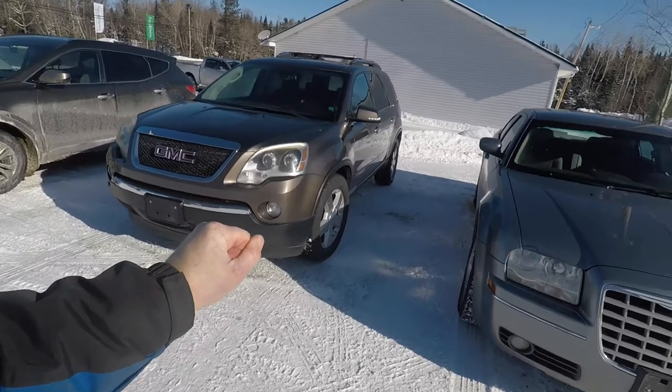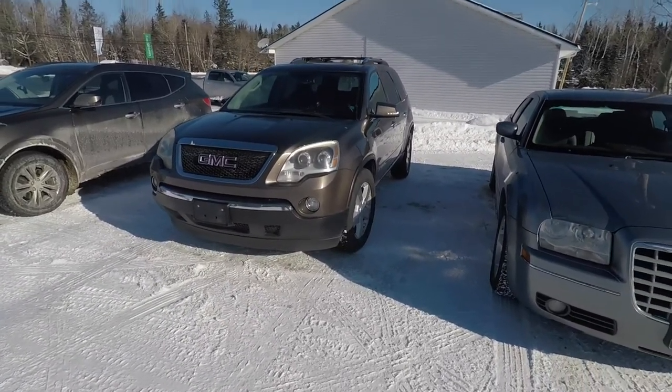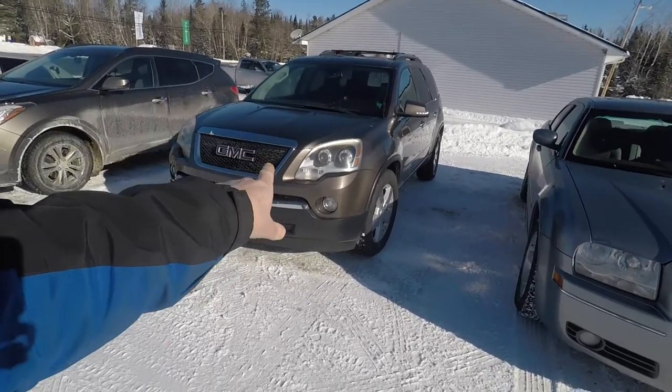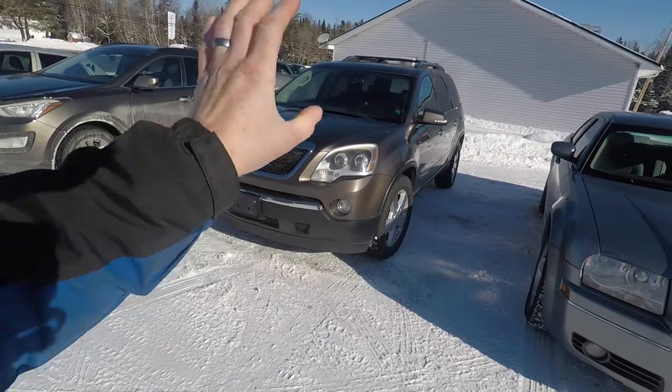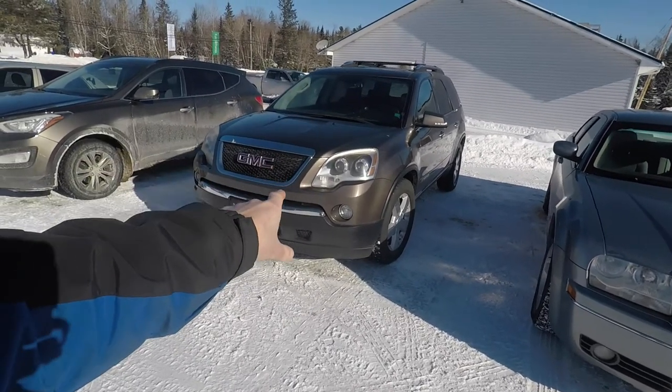And it also had a couple of other issues which we have fixed up to the point where this thing now passes inspection. But because it's an 07, because it's got 218,000 kilometers, it's just not something that we want to be selling on the lot. So we will be shipping this off to the auction.